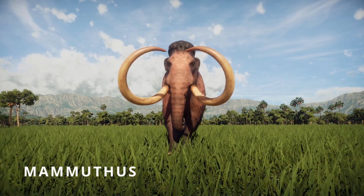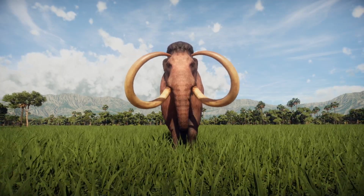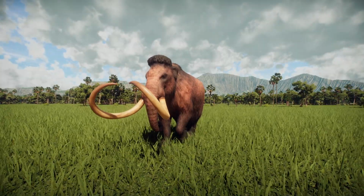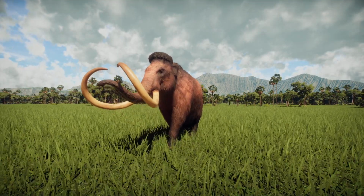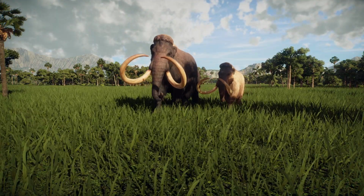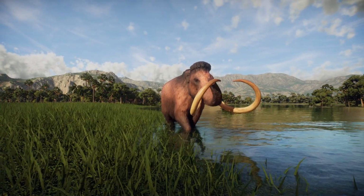At last, the woolly mammoth, ruler of the Ice Age, then ruler of none. There's nothing quite like it on the planet today. Just like their closest elephant cousins, mammoths are highly social, forming large family groups led by matriarchs. So that means we need to make sure we give them enough company. I would hate to see them feel lonely.